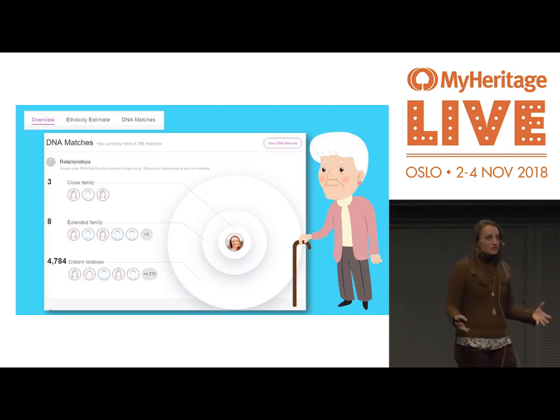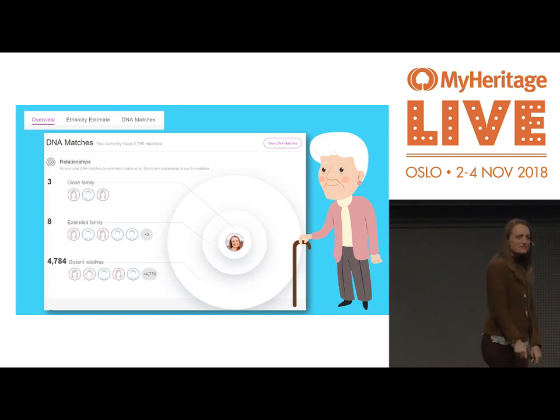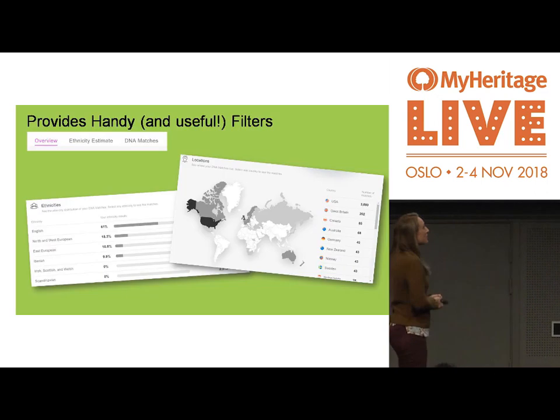So when you test your family members, take them to this overview page and show them the overview page, and then resist the urge to tell them everything, okay? Just close the computer and be like, thanks again for submitting that DNA test. And hopefully then they will say, wait, there's got to be more than that. Well, actually, there is, okay? But start with the overview.